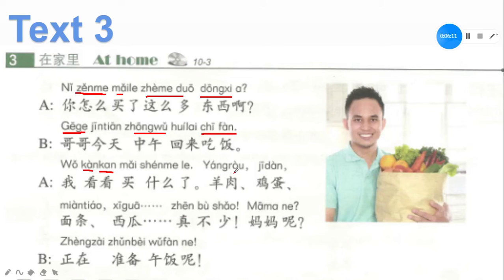好, 羊肉, remember? This is a word that we learned in lesson 2. 羊肉, mutton, 鸡蛋, eggs, 面条, noodles, 西瓜, watermelon, 真不少. 少 is few or little. 不少 means not little or not few, which means there are many. And 真 means really. So it's really many. So we can say that's quite a lot. 妈妈呢? Where's mom? 正在准备午饭呢。好, 正在, in the process of something. 准备 means prepare or intend or plan. 午饭 is lunch. So she is preparing the lunch.